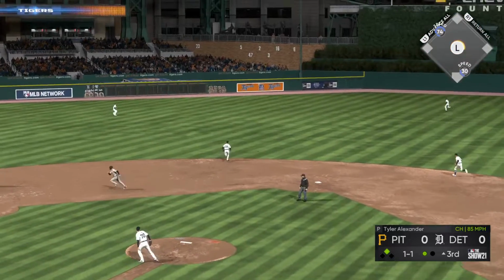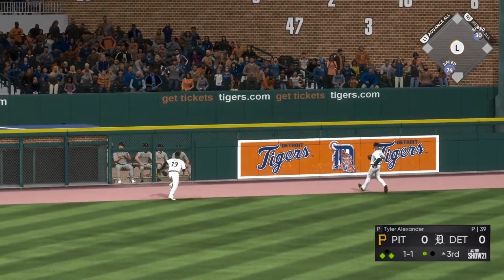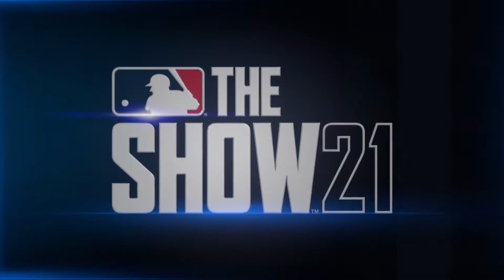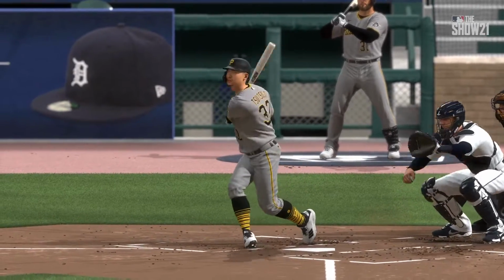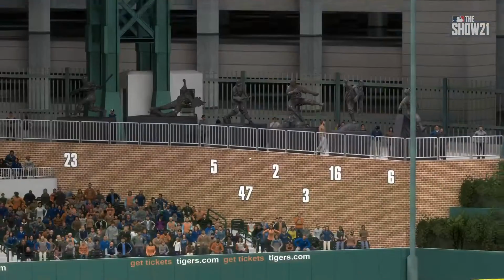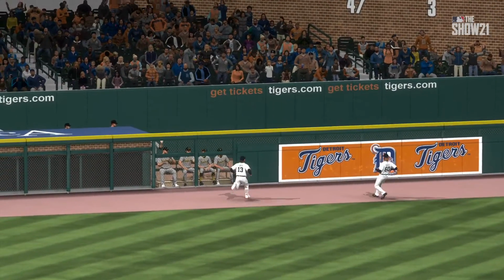Lifted the other way to left center. And this will hop over the wall, but the run will score. And this thing bounces over the wall, but I don't think it would have mattered if it stayed in the ballpark. Either way, the runner was going to score, and he was going to wind up at second. He drove that ball really nicely.